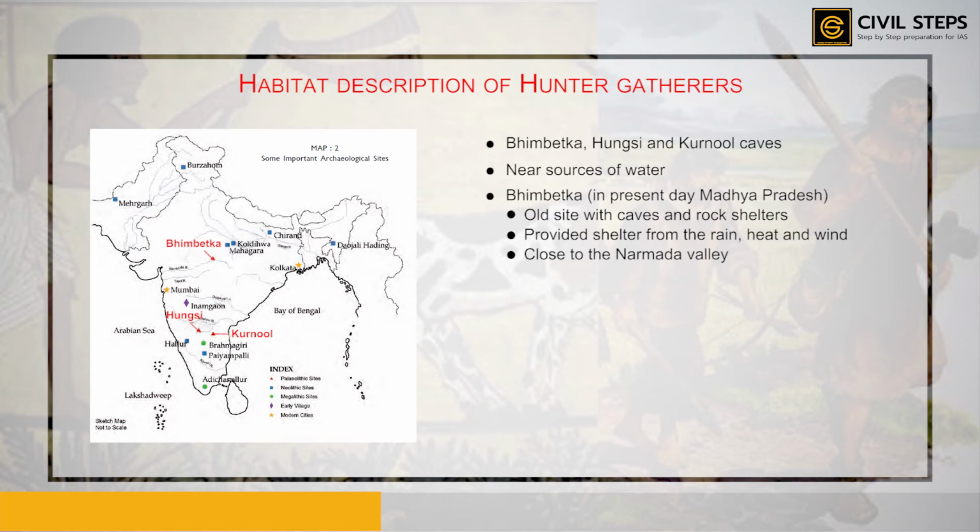People chose these natural caves because they provided shelter from the rain, heat, and wind. These rock shelters are close to the Narmada Valley. Many of the caves in which these early people lived have paintings on the walls. These paintings show wild animals, drawn with great accuracy and skill.